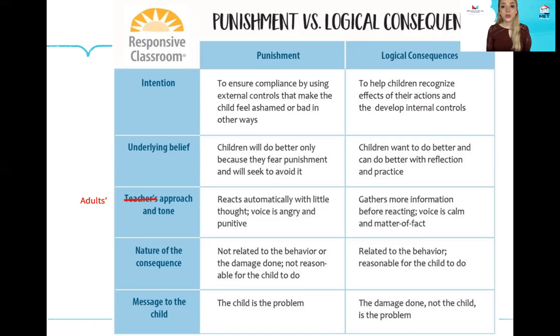The nature of the consequence needs to be related to the behavior and reasonable to the child. Back in the days, the common consequence was that students were supposed to miss recess. And unfortunately, that wasn't always related to the behavior. At home, for example, taking technology away maybe could be something they regret, but it's not related to that behavior all the time. And then the message to the child: the damage done, and not the child, is the problem. Always focus on the behavior and not on them as a person.